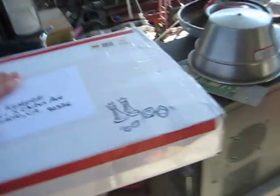Dennis Kornman, better known as Spunky, or Corn Dog. He's come to visit me, see what I got going today. And today is Goodie Box Day.